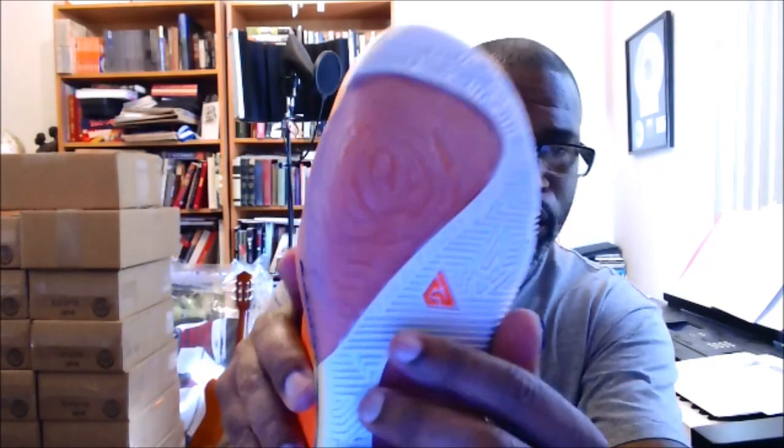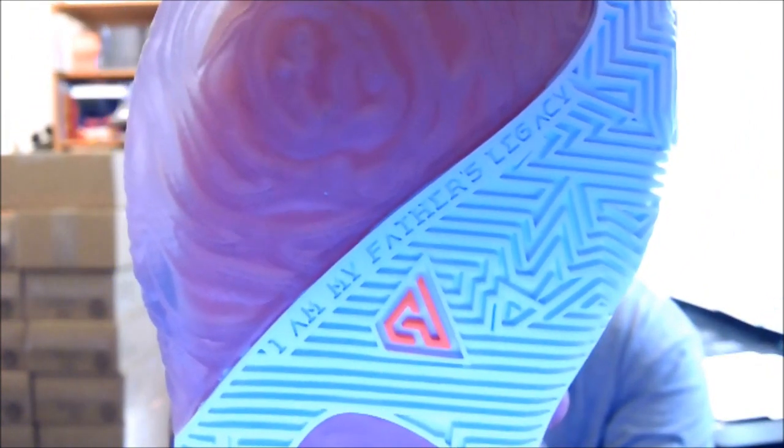So Giannis wears Kobes most of the time. Now he has his own shoe, he'll be wearing these. But here's a great statement underneath: I am my father's legacy. I love that. I love that, man. That's just a beautiful thing to put on the shoe.